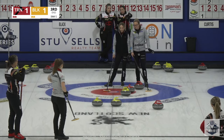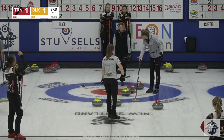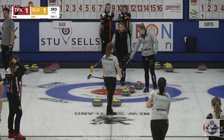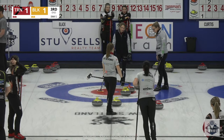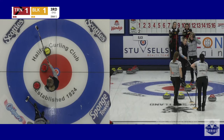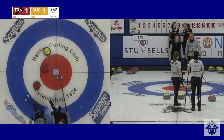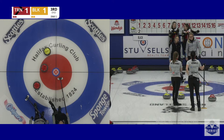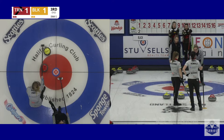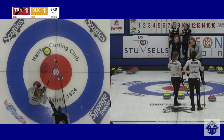Lots of options here. Just pick it out. You could even draw around the intern side. Christina will still have a little tap back no matter what. Yeah, she's looking at the corner freeze. You play the corner if you're Silvana. You play the corner freeze. Christina pretty much has to bump her yellow rock to the button to get short rock. I think that makes sense. I certainly wouldn't try to hit it. No, I definitely wouldn't.